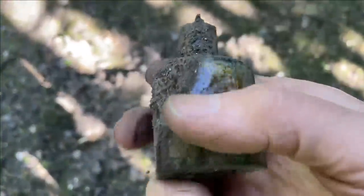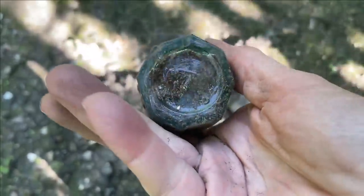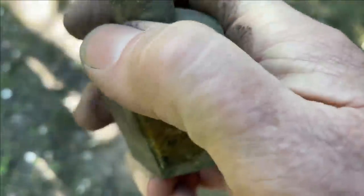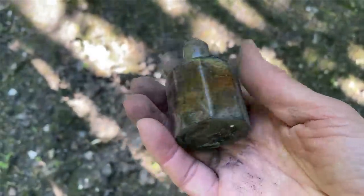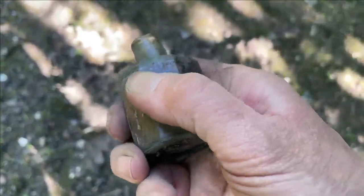It's an ink bottle. I don't think it's got anything on it. Best lip ink bottle. Do you know what? I like it. So I'm going to keep it.